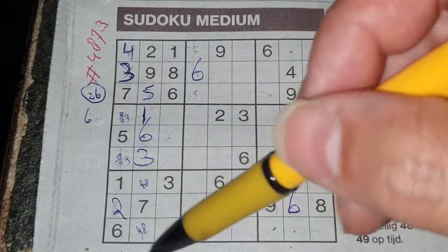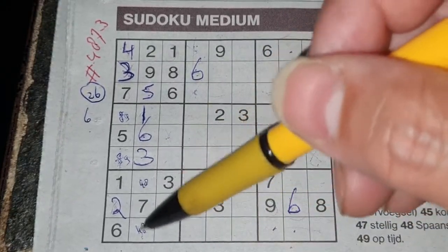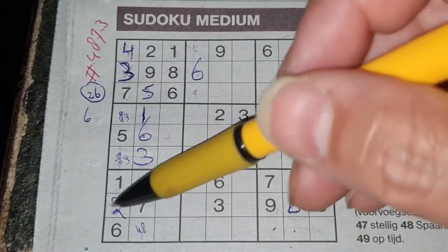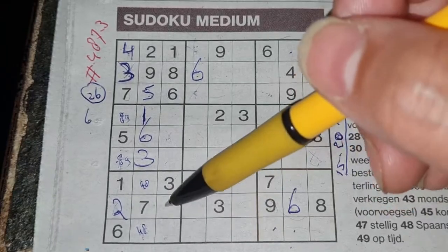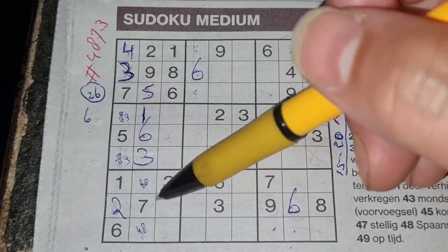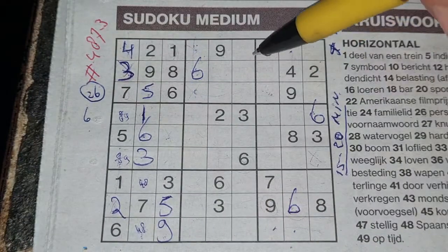The other pair in this big square are the numbers the 1, the 2, the 3, the 4, the 5 is missing. The 6, the 7, the 8, and the 9 is missing. 5 and a 9. We have a 9 in this row, so no 9 there. 9 should be here, and the 5 goes there.